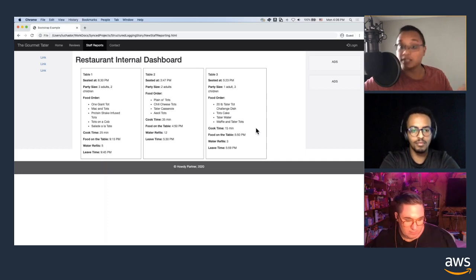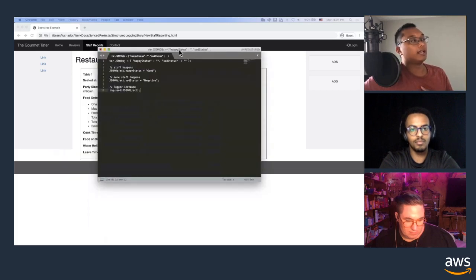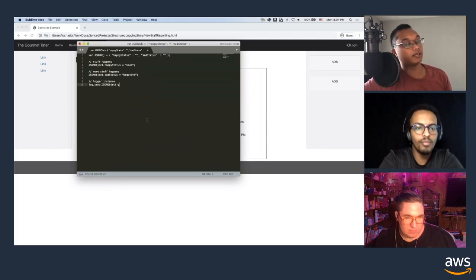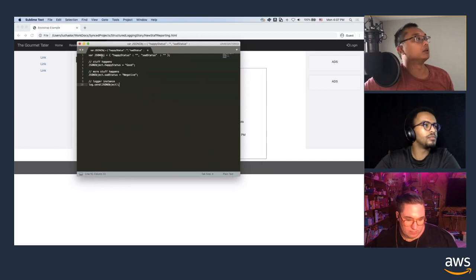Now, if we think about this in terms of logging, how could this help us? Let me go ahead and pull up a quick example here. That's a little JavaScript, showing you what that kind of looks like in code, and this is super simple, where we create a JSON object up at the top.